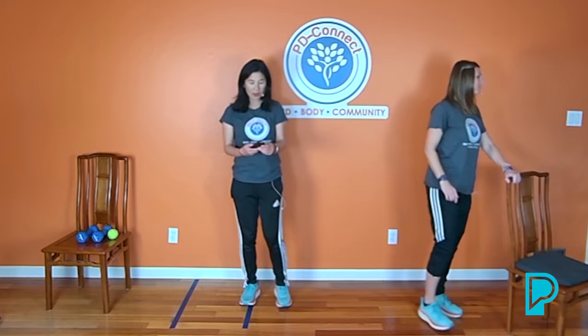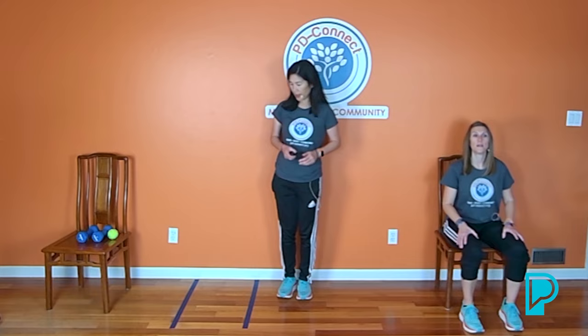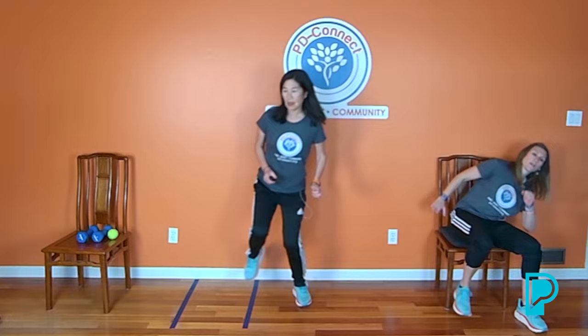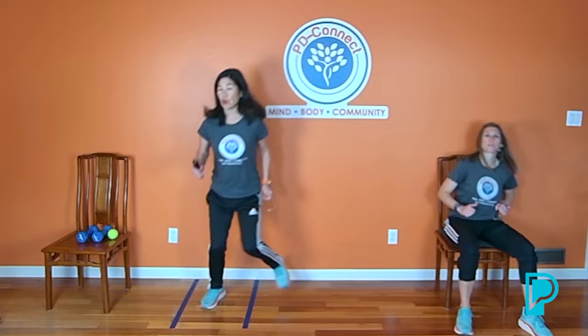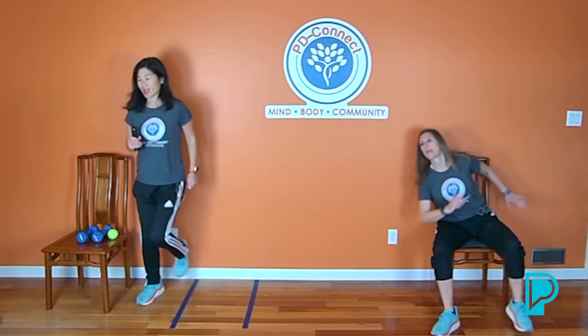Okay, we're going to get a little bit more dynamic with our balance and a little bit more agility. So you see my stripes here? I'm going to do step, step, skate, step, step, skate. So look, I put two feet down and then one leg, two feet down and one leg. It's kind of like you're jogging sideways. All of these sideways types of movements help to strengthen your butt muscles so that you can prevent yourself from falling over. And nobody wants to fall sideways. No, thank you.